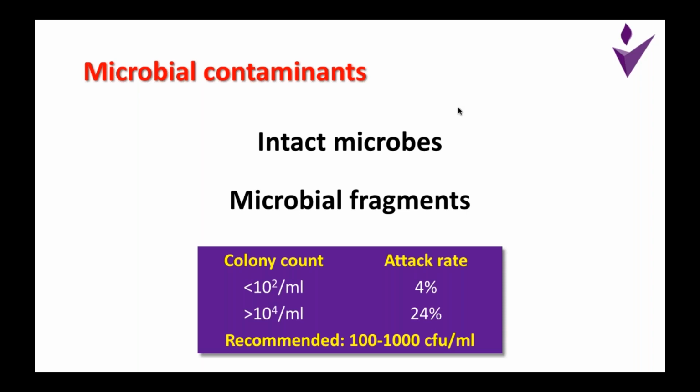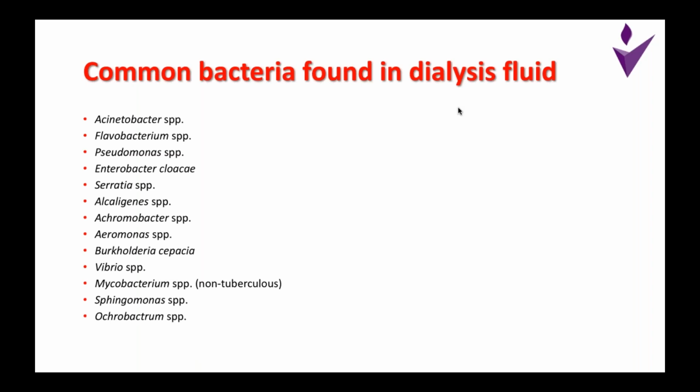So the attack rate of any microbial pyrogenic reaction, if the colony count is less than 100 per milliliter, is about 4%. However, if it goes up to 10,000 or greater per ml, the attack rate increases to as much as 1/4 or 24% of all patients. The recommended colony count is roughly between 100 to 1,000. So anywhere in 3 figures or lower than 3 figures is what is recommended. What are the common bacteria which are found in dialysis? They're all listed here.